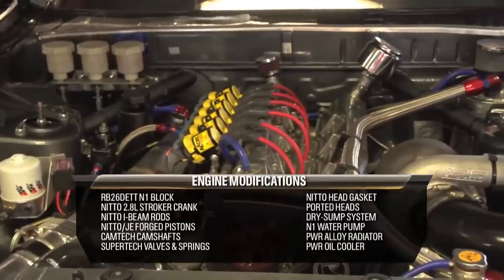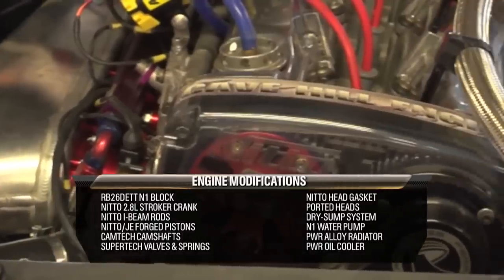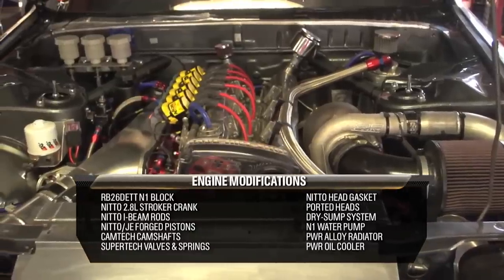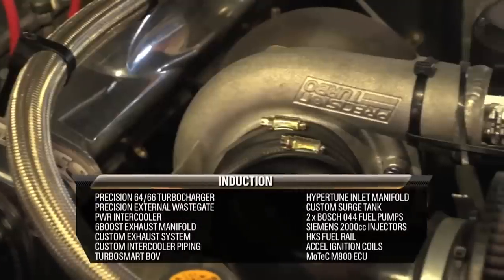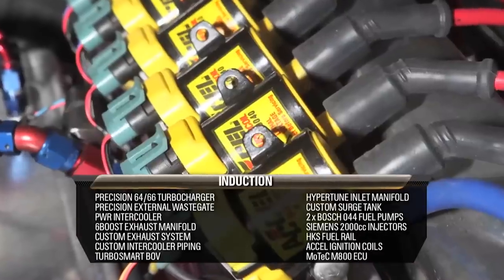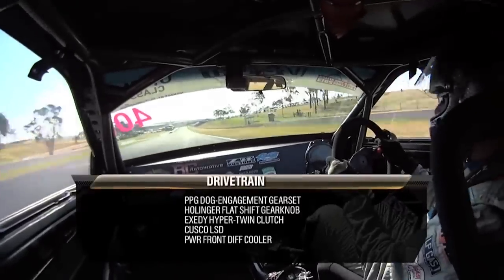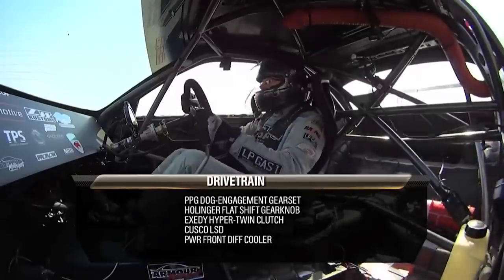Providing it is an RB26, strengthened and stroked thanks to a Nitto 2.8-litre stroker kit. A dry sump system, N1 water pump and PWR coolers keep it alive. Boost comes from a Precision 6466 sitting on a 6-boost manifold, with the upgraded fuel and ignition systems controlled by the Motec M800. A PPG dog engagement gear set with Hollinger flat shift gear knob and Exedy twin plate clutch transfer that power to the ground.